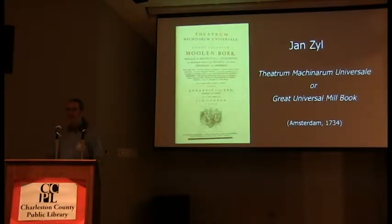And in our library's collection, we are lucky enough to have a 1734 edition of Johann Zeiler's book, Theatrum Machinarum Universale, or, as we would say in English, the Great Universal Mill Book. It's printed in Amsterdam in December of 1734. We have a second printing of the first edition upstairs. And this is an instruction book in Dutch, because the Dutch were the leading windmill manufacturers in Europe at the time. They're exporting that technology around the world.